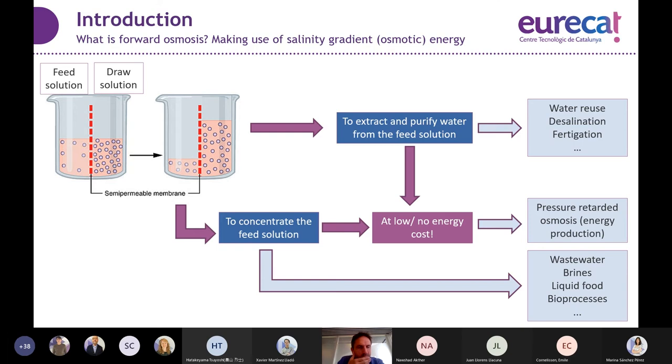And thanks to this different osmotic pressure, if you put a membrane in between, which is a semi-permeable membrane, basically more or less all compounds are rejected except water. And what happens is that the water is migrating from the lower energy solution, the feed solution, towards the draw solution. And this could be used for two purposes: to extract and purify some water from the feed solution, or to concentrate the feed solution. And this occurs, at least this part, at low or no energy cost, because it occurs naturally.